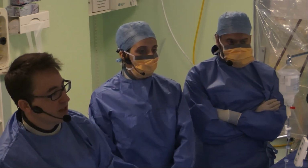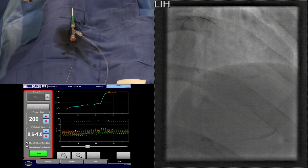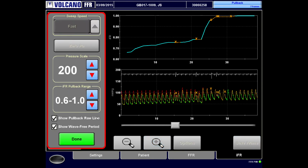If we go to options and we go to no, I think we've got it on already. That's great. So in fact, let's go back to that options menu. I was just going to show you what the potential things you can do here. You can often change the pressure scale, and you can change, and we won't need to do it in this case, the IFR pullback range.